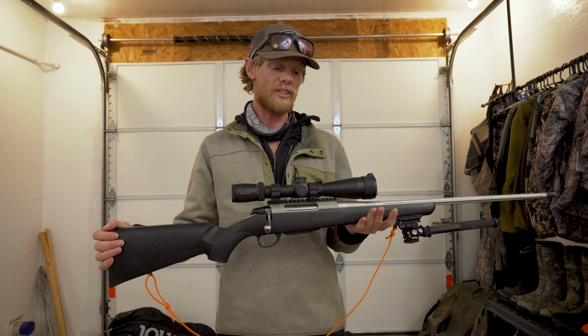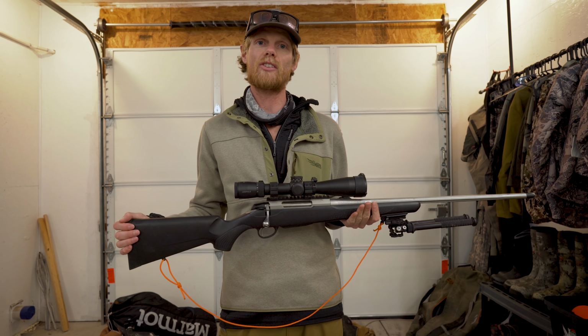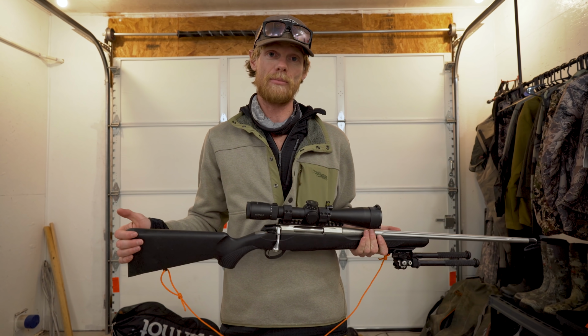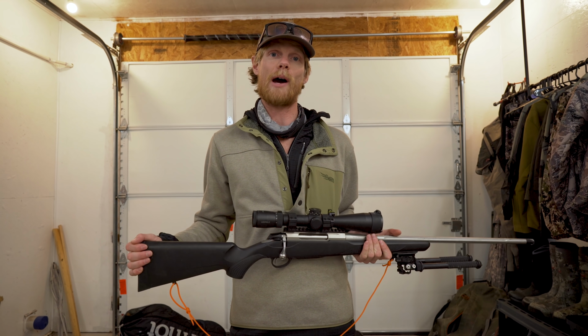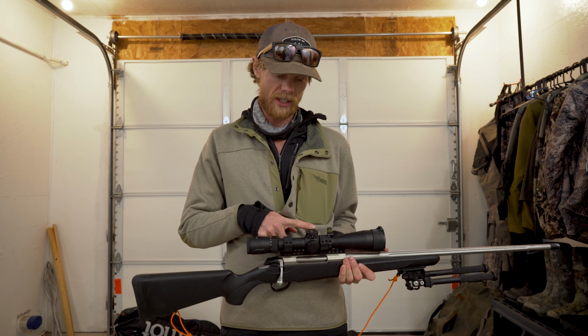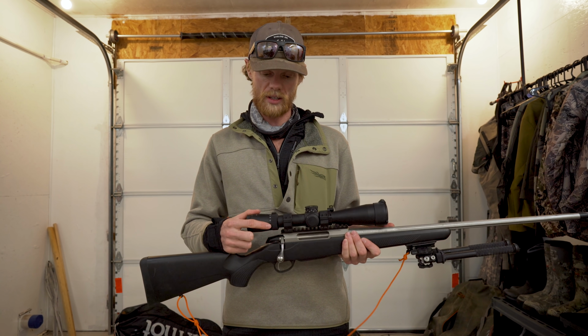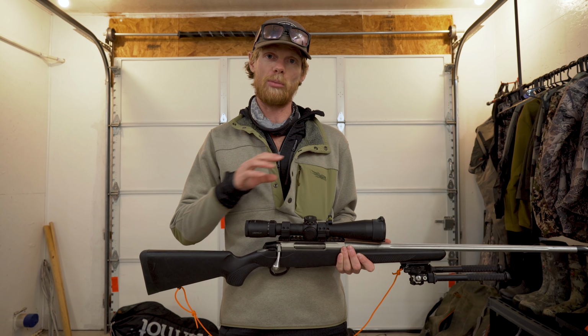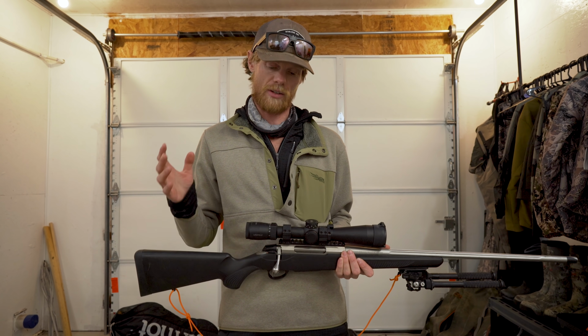So the gun that I'm using on this trip is a Tikka T3X Super Light in a 7mm Rem Mag. I love 7mm Rem Mag. It's just got a lot of knockdown power, which is great for elk. The scope that I'm using is a Leupold VX-5HD. The zoom range on it is a 3 to 15 power. I love this zoom range. It's kind of the perfect blend of target acquisition and zoom.